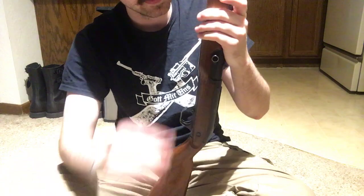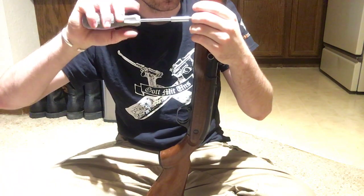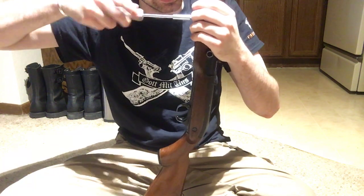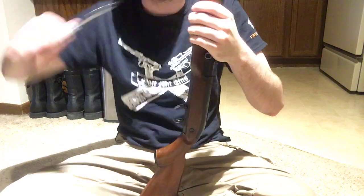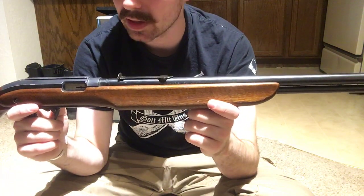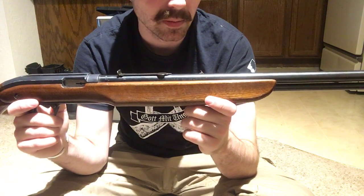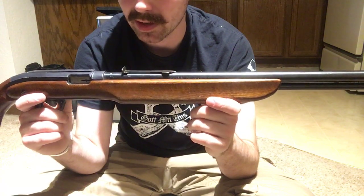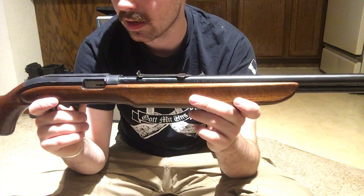But overall, I'm still very happy with this rifle. I've never had any problems with it. Accuracy-wise, I don't remember shooting it much as a kid, but recently, even as dirty as it is, I brought it out and test shot it, and it worked incredibly well. You can get one of these for very cheap, and these actually have a decent amount of history behind them. They weren't the most popular models in America, the most popular .22 rifle in America being the Ruger 10/22, but I do believe that these can give them a run for their money.